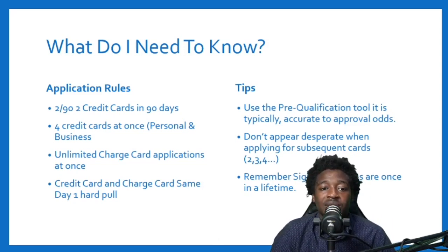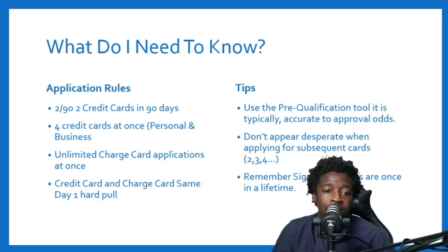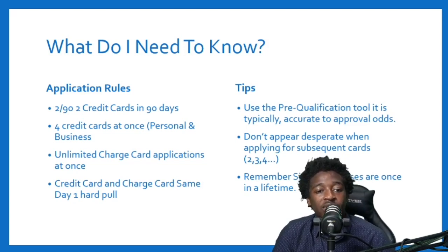Next, you can do unlimited charge card applications at once. Especially if these are business charge cards, you have a higher chance of getting approved for them if you're running these applications back to back. Just remember, if you're applying for a business, businesses typically need a lot of credit. It's not uncommon to max out your credit lines or to have a lot of credit for a business.